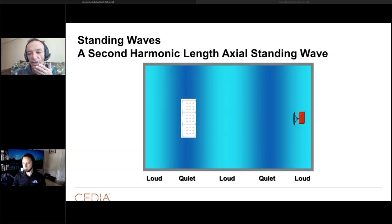So this is yet another representation of the same thing, showing a speaker on one side, and the light color means it's loud. The dark color means it's quiet. Light color, it's a bit of a tongue twister, but light color says it's loud, then it's quiet, then it's loud. Okay, so this is a condition in which the wave that's put into this room is twice as long as the room. There's a null here and a null there, 1/4 and 3/4.